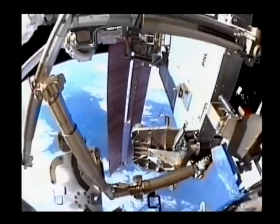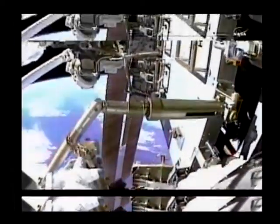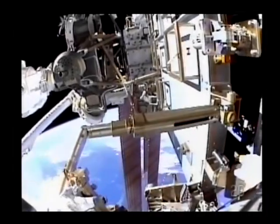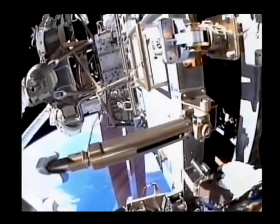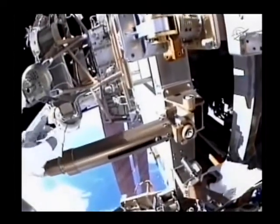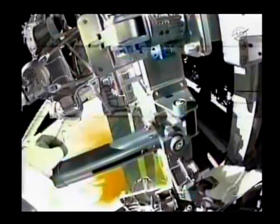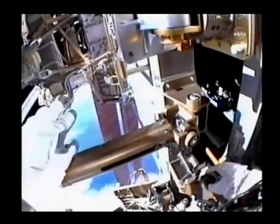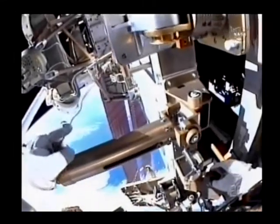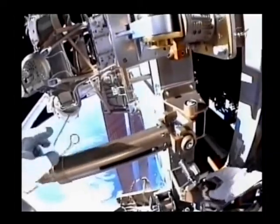This is Mission Control Houston, now receiving helmet camera views from Tracy Caldwell Dyson once again as she was configuring these portable foot restraints to the work interface facilities. She apparently bumped the on-off button on her helmet camera. She was able to reach it and push the button back in, and so now we're good to go with those helmet camera views.